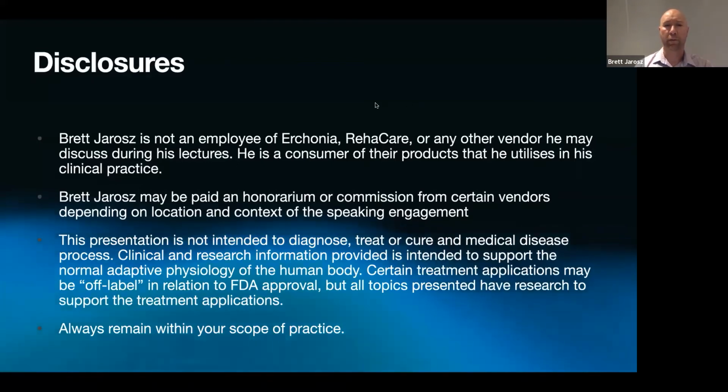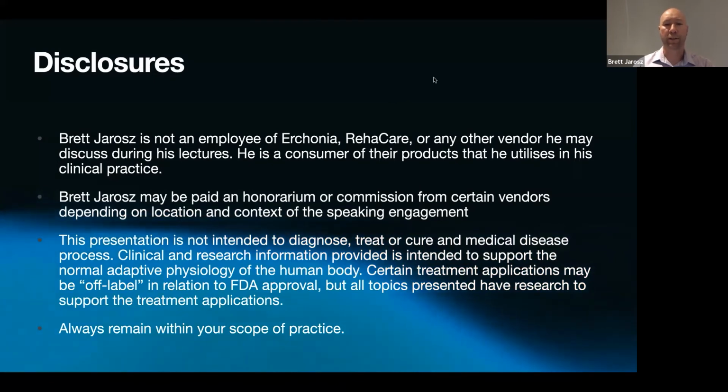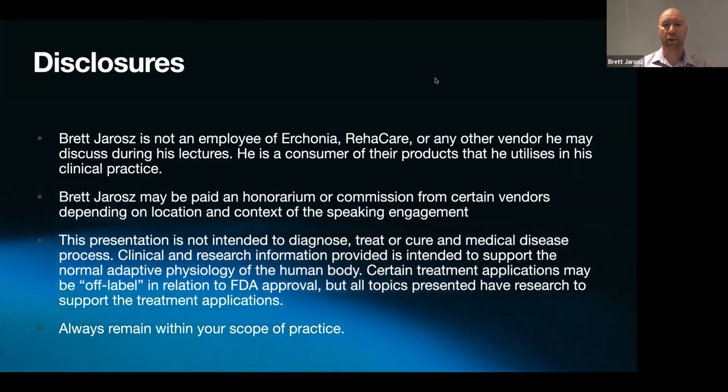So just my disclosures, the same as last time. I'm not an employee of Econia or ReaCare. I'm a consumer of their products that I use in my clinical practice. I may get paid an honorarium or commission from certain vendors, depending on my speaking engagements with them. And the important part, of course: the presentation is not intended to diagnose, treat, or cure any medical disease process.